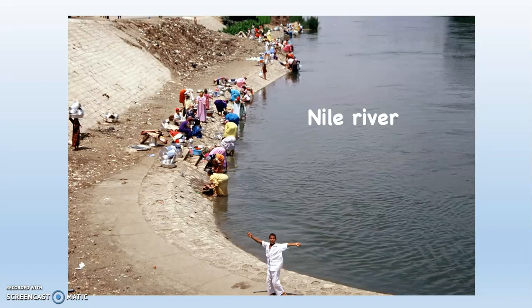The Nile is indeed the lifeblood of that country because it not only supports the agriculture, this is where people get their water, this is where people get their cooking water, this is where they wash themselves, and this is where people wash their pots and pans and their clothing.